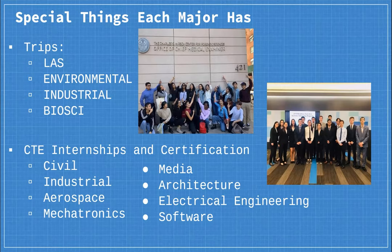Each major has one or more unique traits that really define them. For example, BioSci is one of the majors that frequently take major-specific trips to better their understanding of their future fields. Some majors at Tech offer career and technical education internships and certifications, known as CTE. These include civil, industrial design, aerospace, mechatronics, media, architecture, electrical engineering, as well as software.